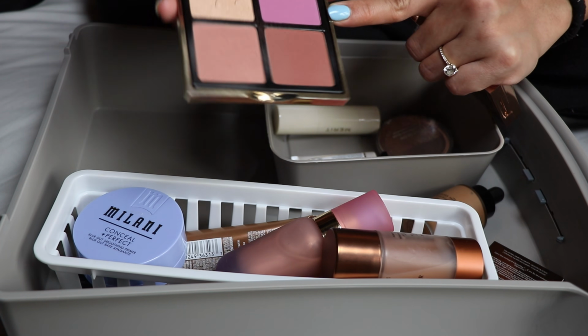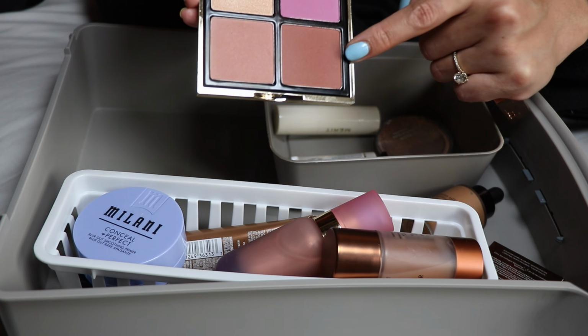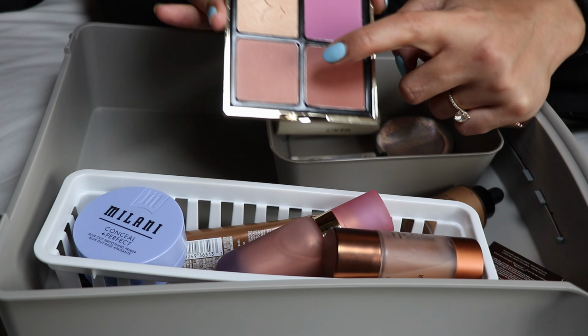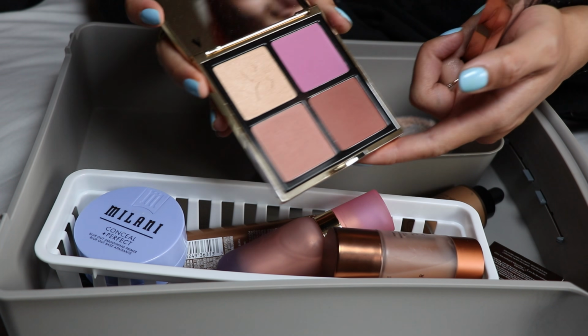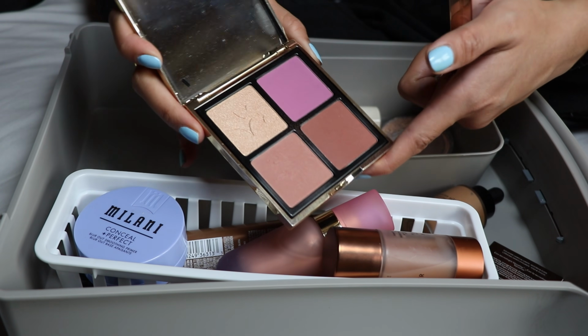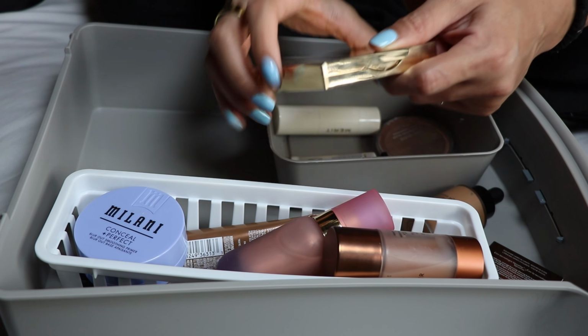I really like this cool tone pink. This darker shade is beautiful for like the sunburnt blush look, and I'm not as drawn to this one, but I think together they're all super pretty. Like this one is more of just like a neutral color for me. I don't usually use the highlight, but the blush shades in here are divine, so I love that.